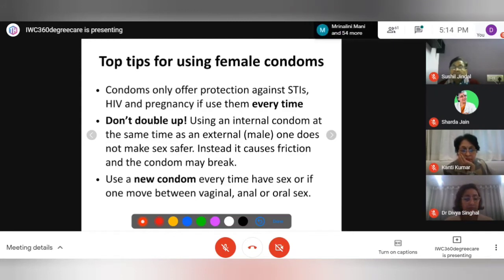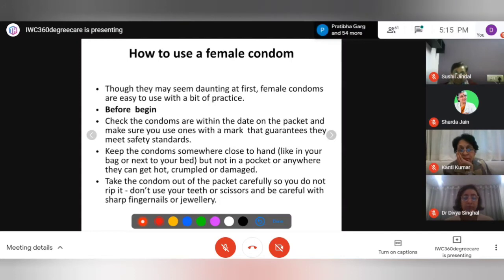New condom always. Agar oral sex karna hai to alag condom, vaginal sex ke liye alag condom aur anal sex ke liye alag condom. So that should be, everybody should know this, ki they should not overlap all these methods of sex in one condom.